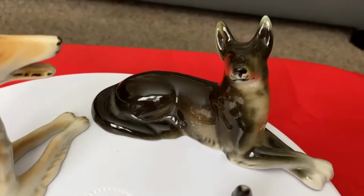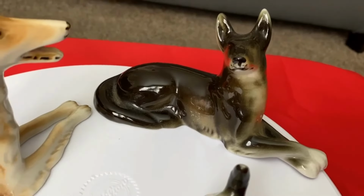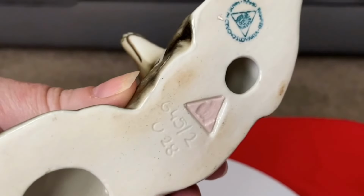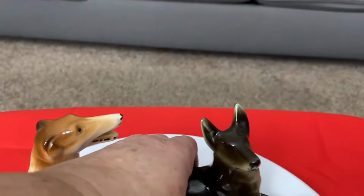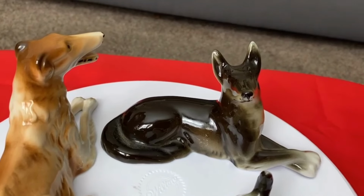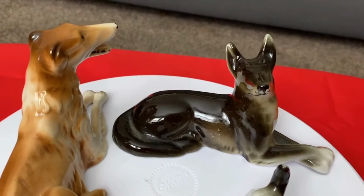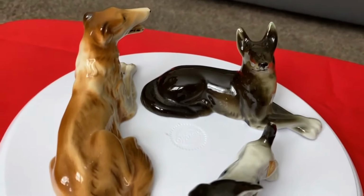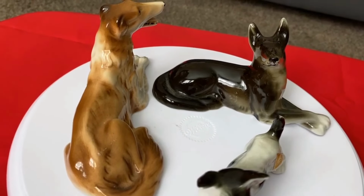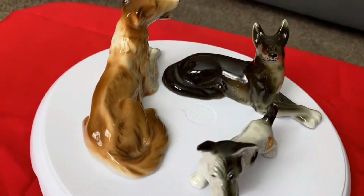German Shepherd, and he is also from the 1970s. He does have the pink triangle on his base and a serial number, and made from high quality porcelain. A little bit about Royal Dux is they have been making high quality porcelain since 1860. So that's quite a long time the company has been making these beautiful figurines.